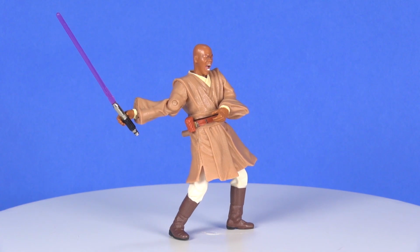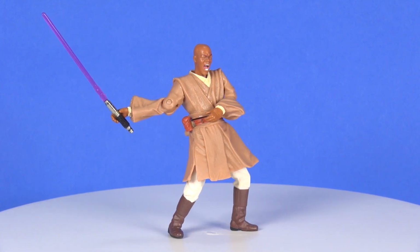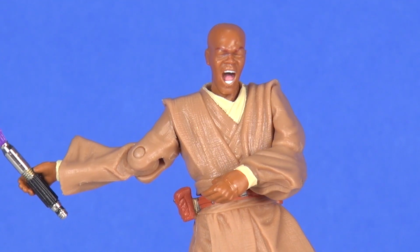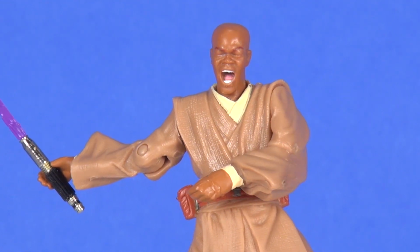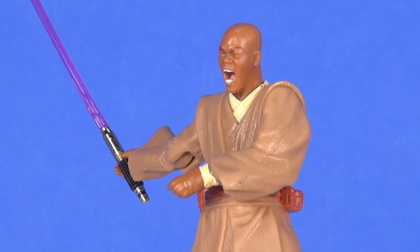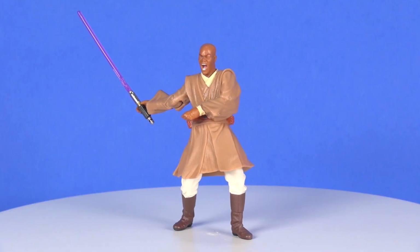All right, so like I said, overall, this isn't a horrible figure. It's just that head sculpting. I'm really not a fan of the look that they gave him. I suppose maybe it would help more if it was a scene in a movie that I was able to relate to, but in this case, all we've got here is a tortured Mace Windu. The rest of it, though, really isn't looking that bad.